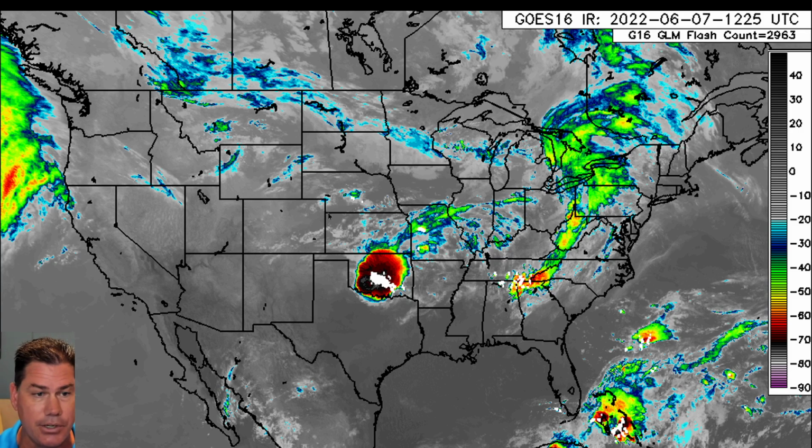But we've got a series of these storm systems going to be building back behind it. And not only for today, but even for the next several days as well, these are going to be diving down through the northwest flow.